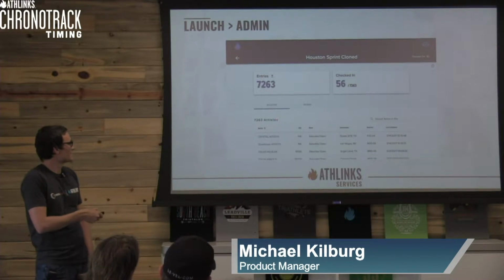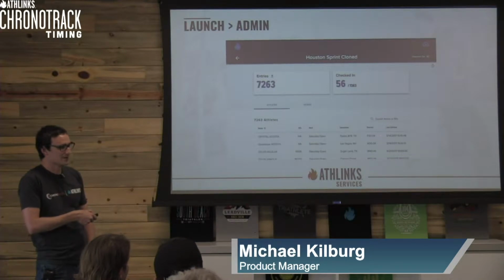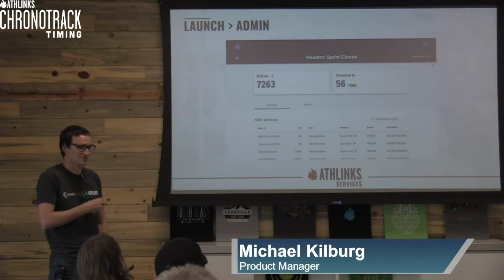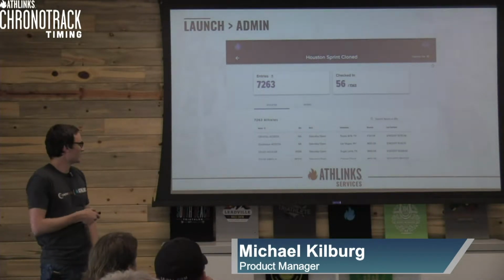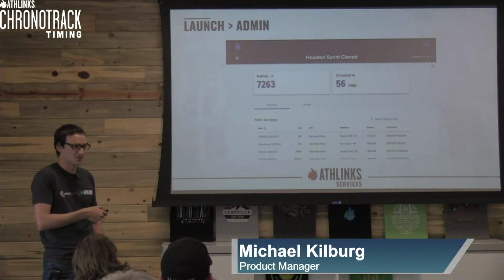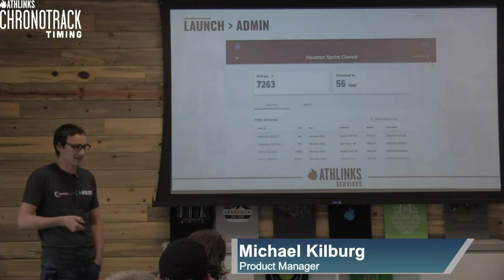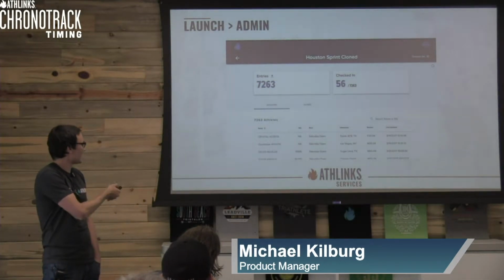This is the athlete table right here. You can search by name or bib. You don't have to hit enter or anything. As soon as you start typing into this field, it will start narrowing down the search results. Then you can click into these athletes, view athlete information and race information, and you can also assign bibs or tags. So that's the athletes tab here.